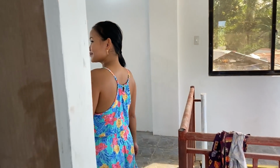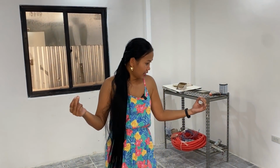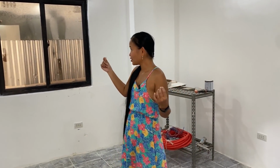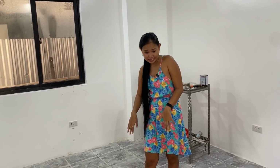Let's go to the second bedroom. Okay, so by size, guys, this is the biggest bedroom of the house. But the downside is there's only one window. But for me, I don't really care because I'm just gonna come up here and sleep if I'm the one staying here. But this is our spare bedroom. This is gonna be the guest room.